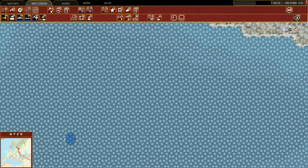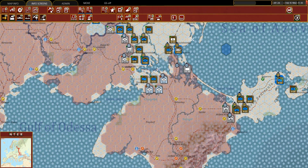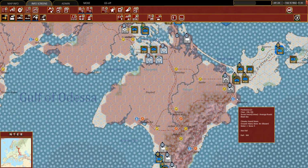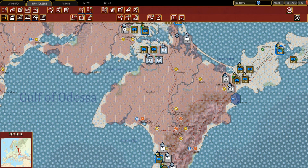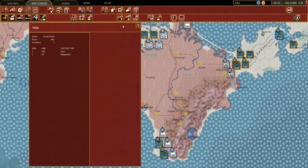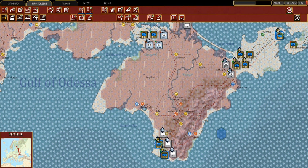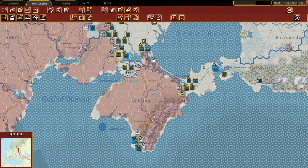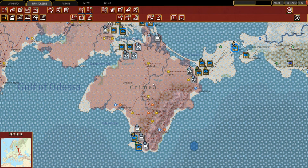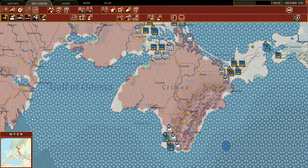Well, I won't be able to see the results directly, unfortunately. I mean, it claims that it's damaged. And here too. What would it claim here? It's not damaged, okay. I might try and damage that port next turn. See how that goes. Might actually work out the way I intended to, but if he gets less supplies through both of these, that might actually work out quite well for me.